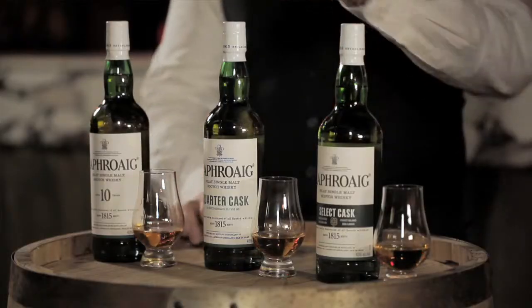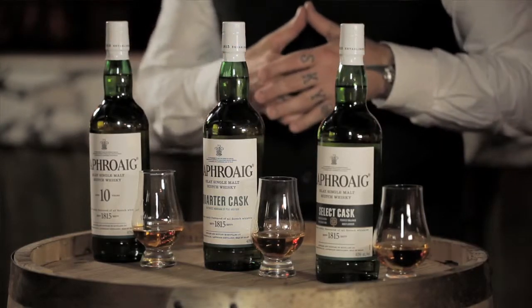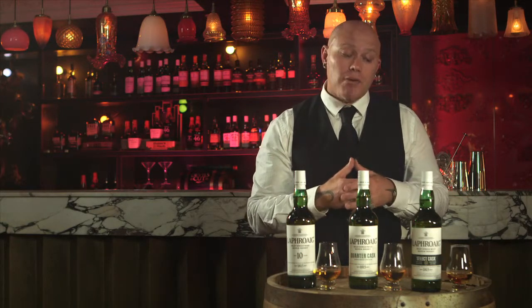Quarter cask starts its life off exactly the same as the 10-year-old, aged in an ex-bourbon cask for approximately 7 years. It is then taken out of the cask and the barrel is broken down. They remove 7 of the staves, which are the pieces of wood that make up the barrel, and then rebuilt approximately half the size, coming back between 115 to 125 litres.